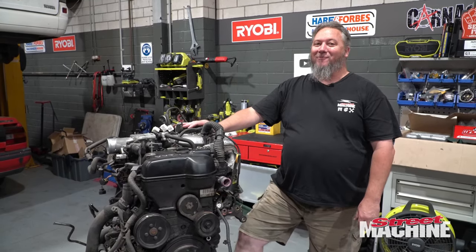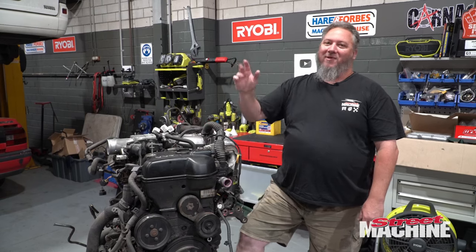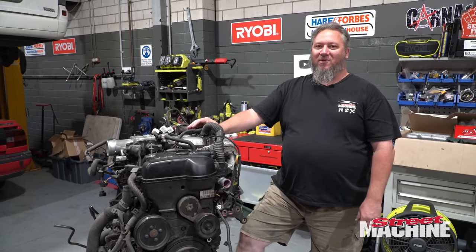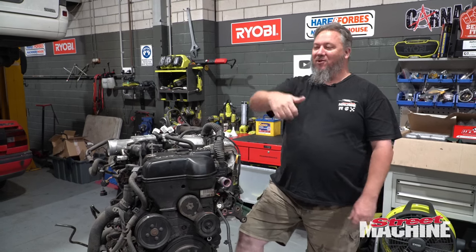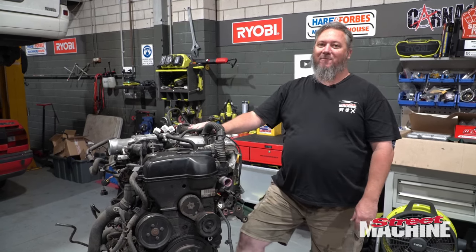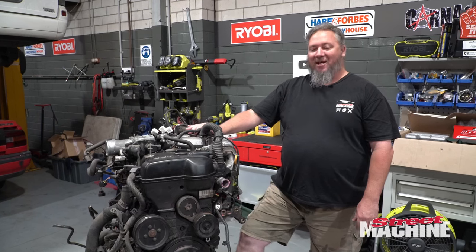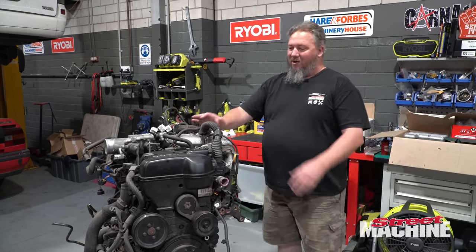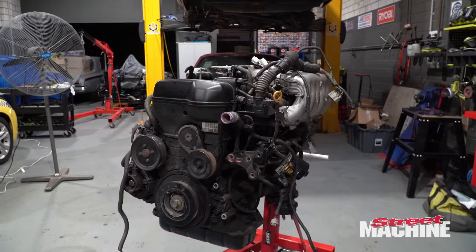That little 1JZ was a great motor. However, we had oil pressure problems with the 1JZ. It was doing high G launches and all the oil was rushing off to the back of the engine, which helped it to an early demise. So now we have this 2JZ that we've had for ages.